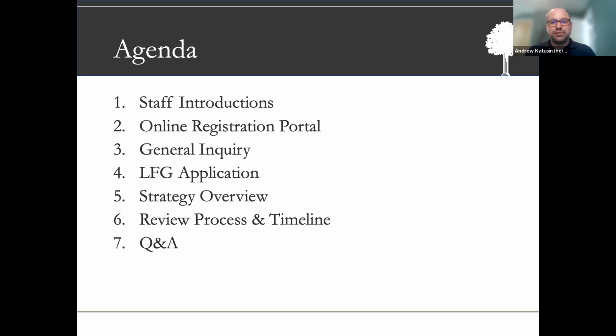My name's Andrew Katusin. I'm the program officer for grant making initiatives at the Cleveland Foundation, and I am lucky enough to oversee the operations and grant making of the Lake Geauga Fund. So you're here today for the technical assistance session for the 2022 Lake Geauga Fund RFP. You'll see on the screen in front of you the items that we're going to cover.